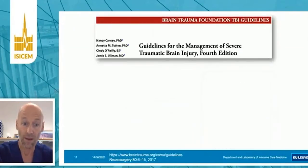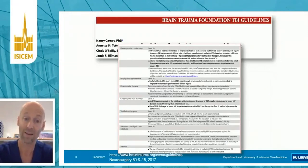Now, there's the latest version of the BTF guidelines from 2017, where actually the guidelines were distilled down to the number of interventions for which we had evidence. And actually that is not so much. We only have level 1 evidence that we should not give steroids, and all the other interventions actually are scored low level of evidence.